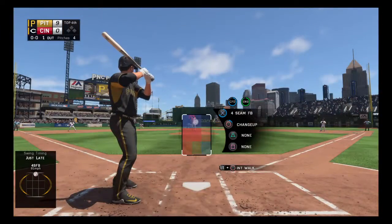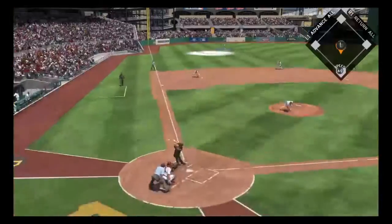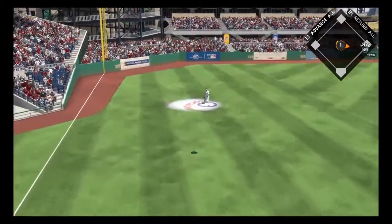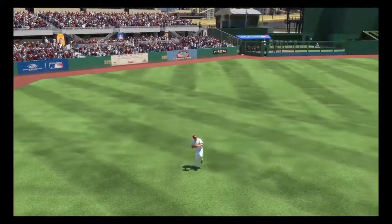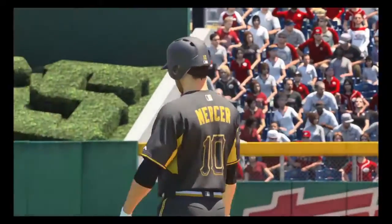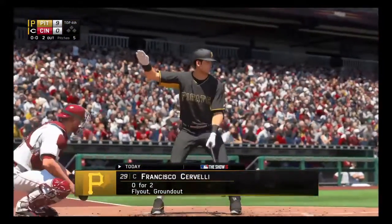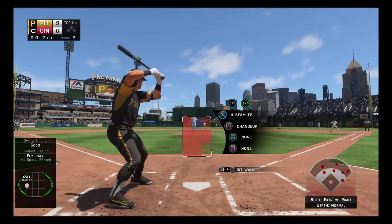Jordy Mercer stands in. He was hosed at second trying to stretch a base hit into a double in his last at-bat. Hit in the air out to left field. Moving under it, Schebler makes the play, and there are two gone now. Now batting, catcher Francisco Cervelli stands into the box. He's 0 for 2 so far in this one.